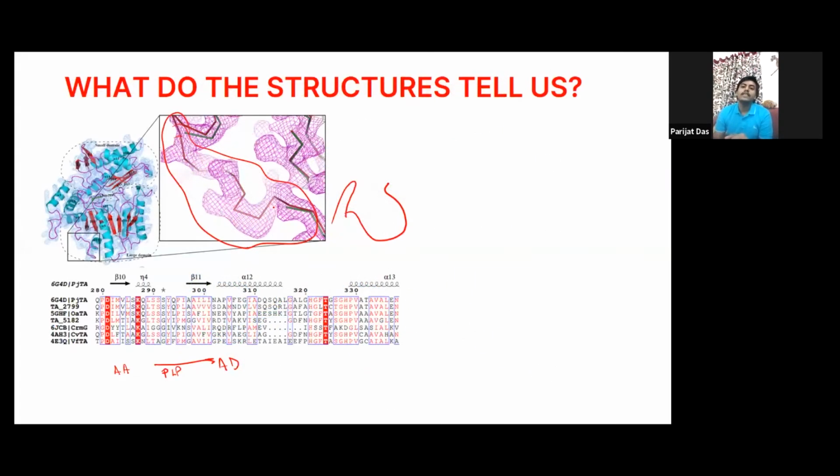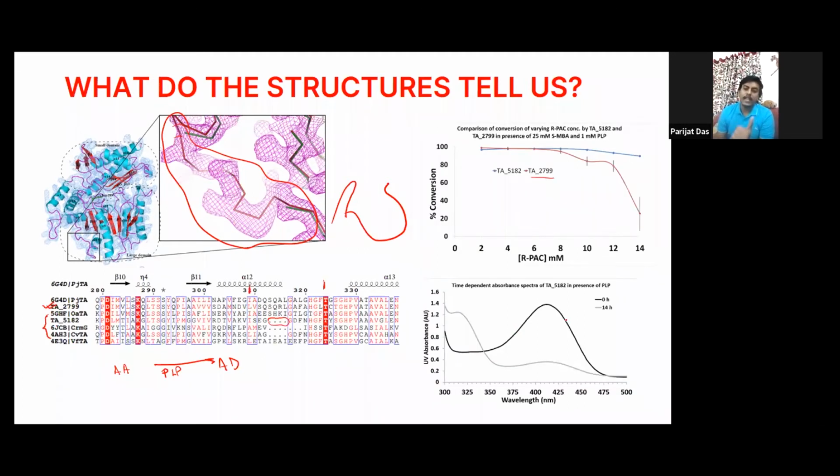But so since this roof was very flexible, I could never find out how this roof looked like. Only in one of the monomer I could find the loop. In the other monomers I could not visualize the loop. 0 hours at the start of my reaction and also at the end of the reaction.